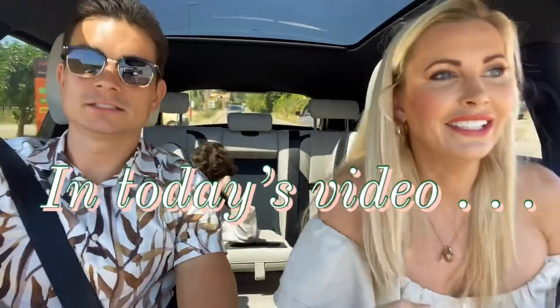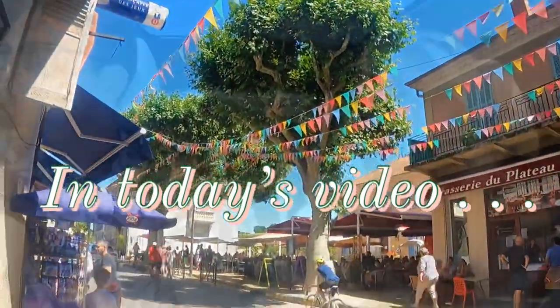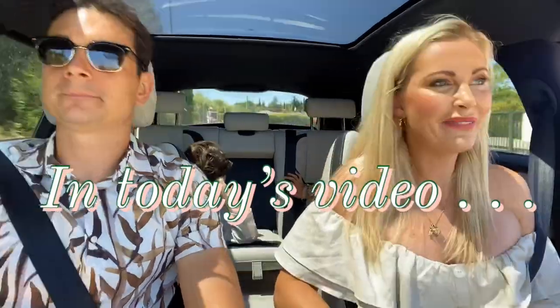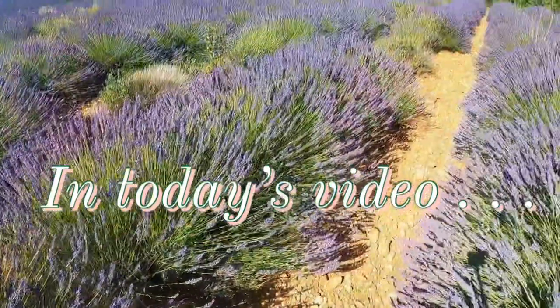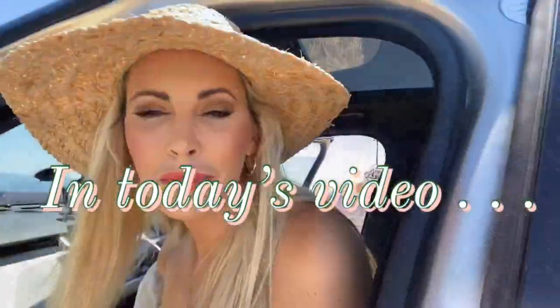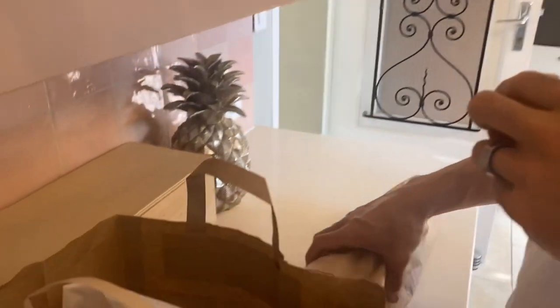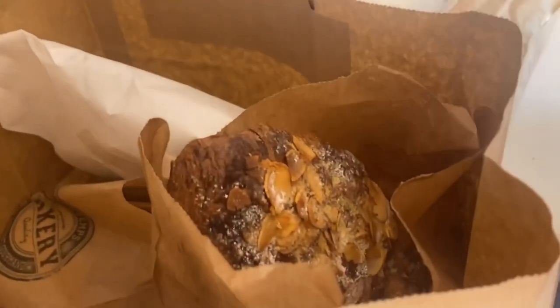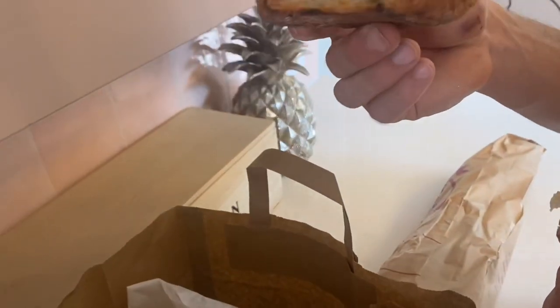Lavender honey. Yes. Oh, look at that. Oh, wow. Amazing. You want lavender fields, you got lavender fields. Oh my gosh, the smell. What is that right there? Oh my gosh. Oh, you have to buy it.